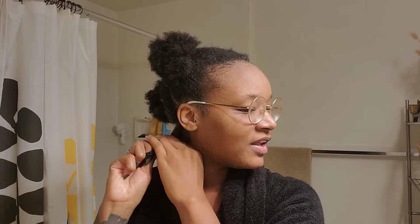Oh, it's not bad. The smell is a pumpkin spice, but it actually reminds me of a chai tea. So it doesn't really smell too bad now that I put it in my hair. It kind of reminds me of a chai tea, so I'm just going to go with that because I'm not a big fan of pumpkin spices.